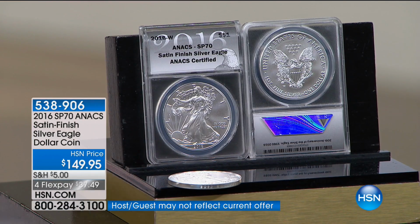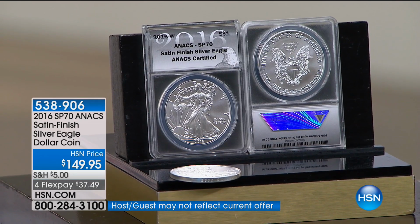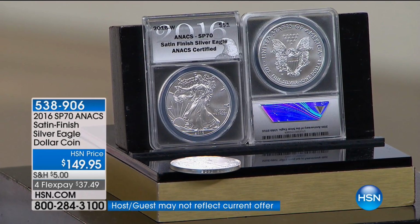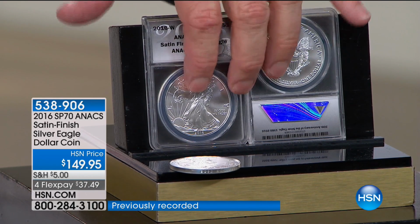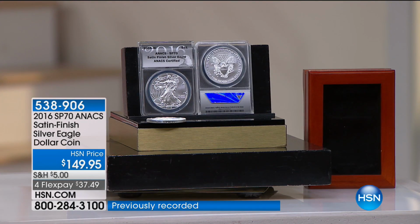Now, here's an even more incredible opportunity for you. And this just comes from me being in the business my whole life and understanding what this coin is. A 10th anniversary American Silver Eagle in an Annex, 1995, with this grade, would be a Proof 70. The last one we sold here at HSN was $30,000. What? $30,000 for the 10th anniversary American Eagle.